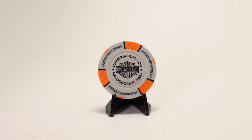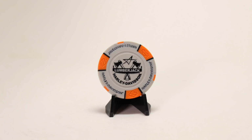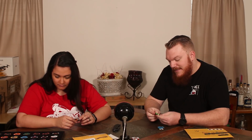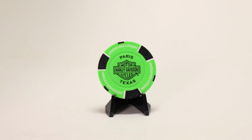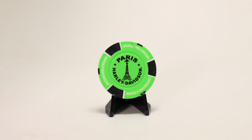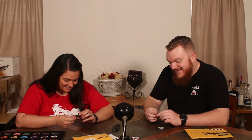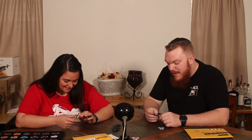First one, we have a gray and orange chip. On the bar and shield side, we have LumberjackHD.com, Nacogdoches, Texas. On the back side, we have Lumberjack Harley-Davidson with looks like some wood axes here. Next up on the list, we have a fluorescent green and black chip. On the bar and shield side, we have Paris, Texas. On the back side, we have Paris Harley-Davidson with an Eiffel Tower wearing a cowboy hat. Yeehaw. That's funny.